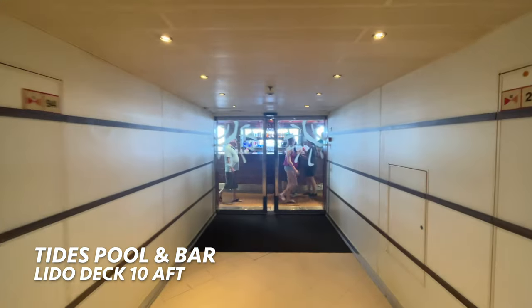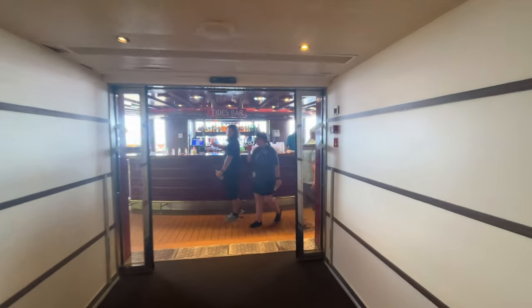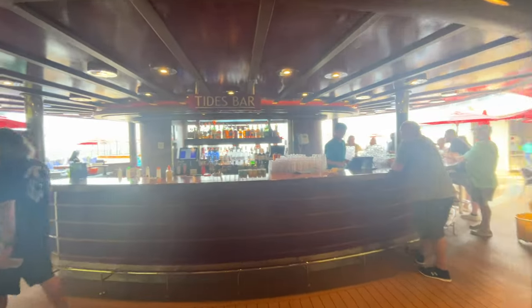Look out on the aft where the Tides bar is and Tides pool. Wow, look at that.